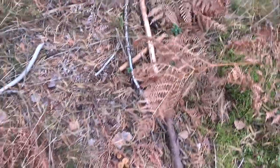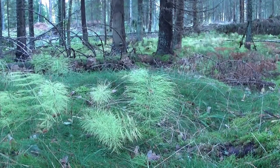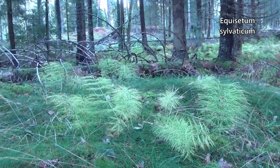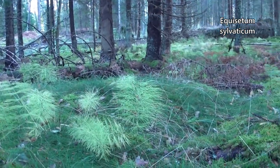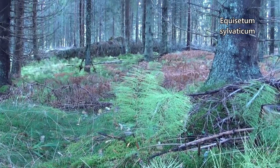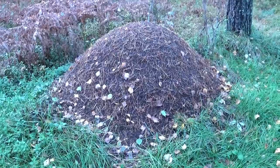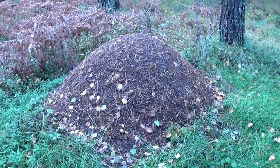Well, another colony. A lot of those. Well, aren't these just beautiful? This is some plant that I don't know the name of, but yeah, these are, well. This formation here is very typical for Finnish forests.